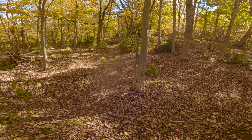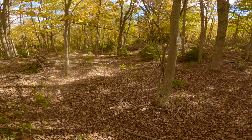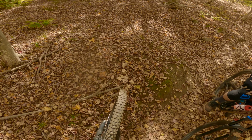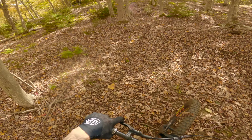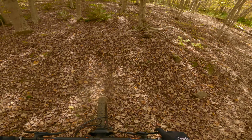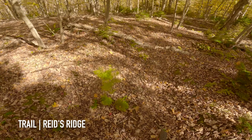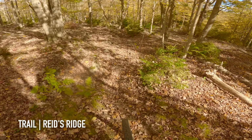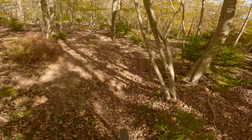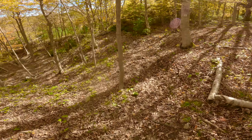Where the f*** is the entrance? I don't know. Oh, it's right there. There's just a tree down. I'm pretty sure it's right here. Yeah, you really need to know where your trails are on the region. So many leaves.